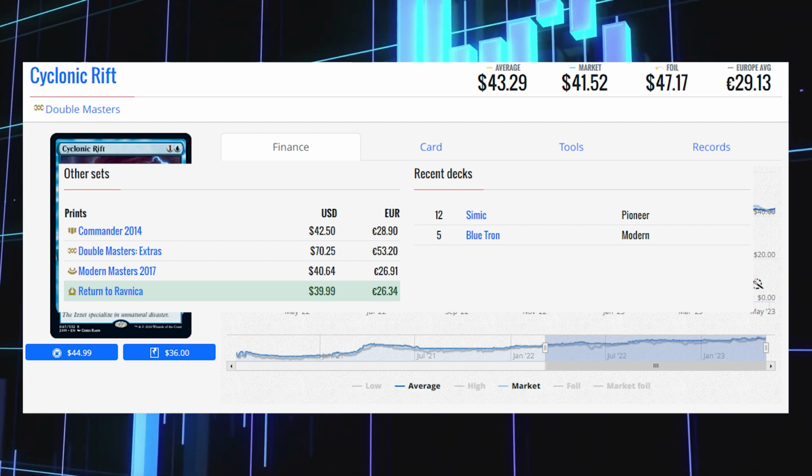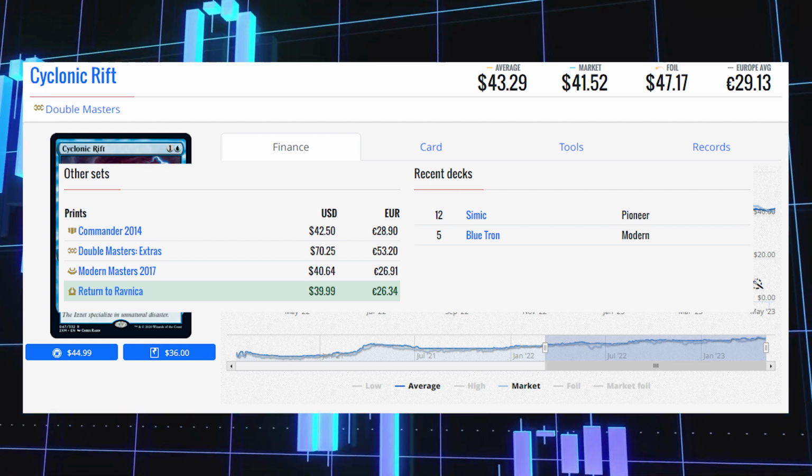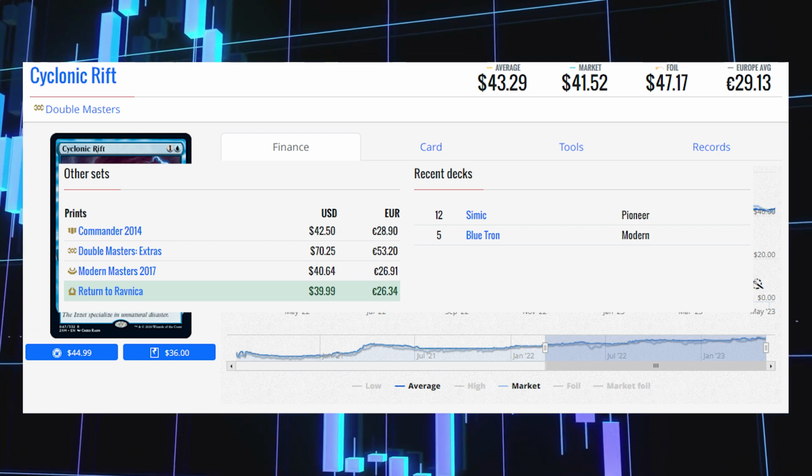While this is a Commander staple, it still sees some Pioneer play in Simic decks, as well as modern decks like Blue Tron. Well, there you have it, guys.